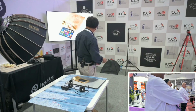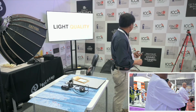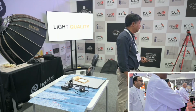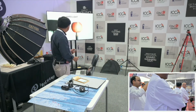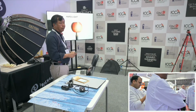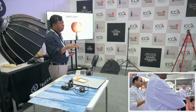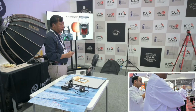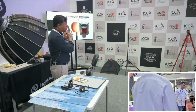Now, another important thing is the quality of the light. And I'm not talking about the quality of the brand of the light. I'm talking about these two things. Hard light, and hard light is produced by small light sources. That would be your flash on the camera or on the speed gun itself. Okay? So, we don't really use this directly, immediately.